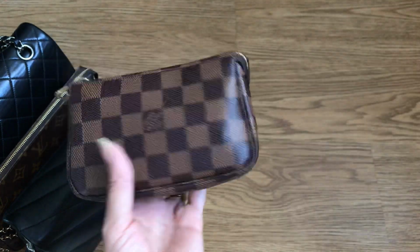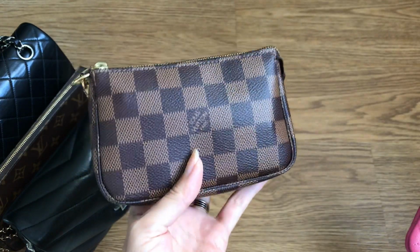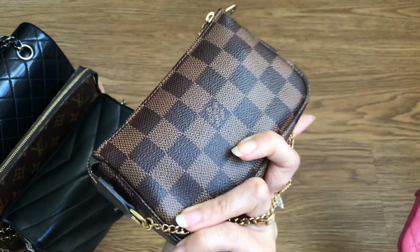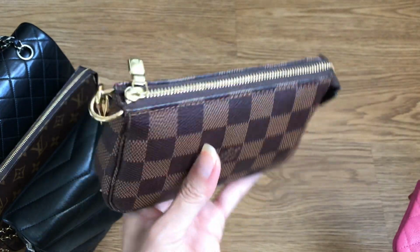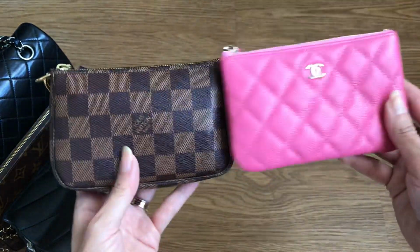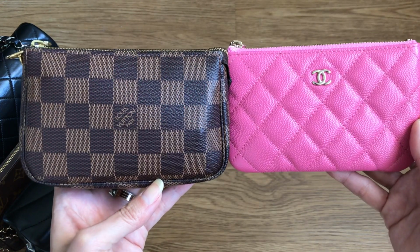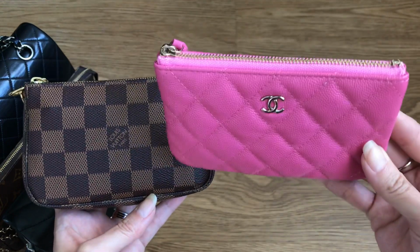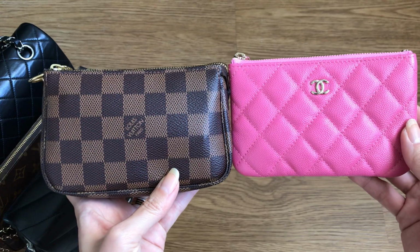And then my Mini Pochette you will have seen many times here. It's my all-time favorite SLG from Louis Vuitton. I've had it for about a year now, and it's really great as a catch-all to organize my bags. So here is a side-by-side close-up look. Currently the Mini O Case is empty and the Mini Pochette is full with my stuff.